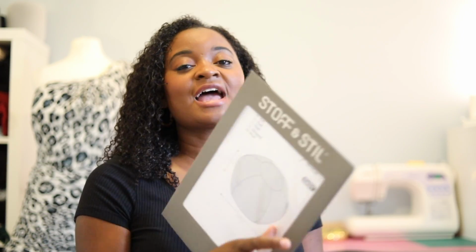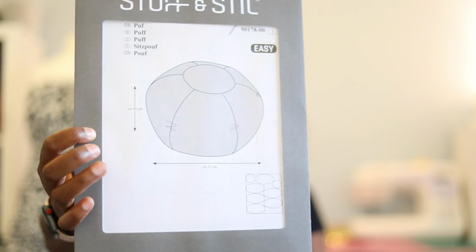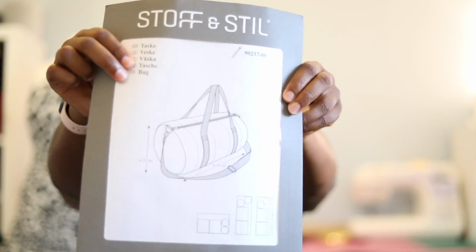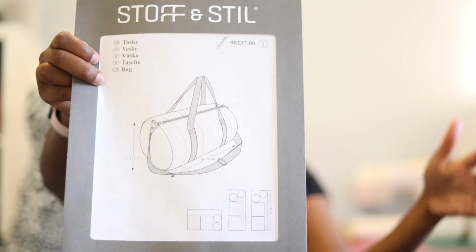Next is this. I've already made one of these before, but I didn't like the shape that I made, and I couldn't quite figure out how to make it completely round. So I thought, okay, fine, I will buy this, and that means I can make myself a really nice pouf. And then the last one was this gym bag, which I really, really liked. Really, really simple.